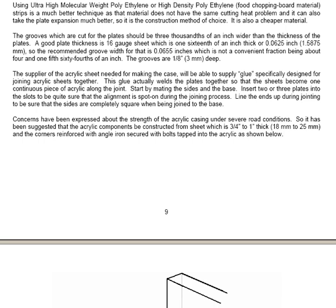This is the UHMW PE strip attached to the side of the acrylic. This is the same sort of strip attached to the base. And that is done before the box is actually physically constructed. The steel angle strip is then used to make a reinforcement along the corner of the case itself to reinforce the case.